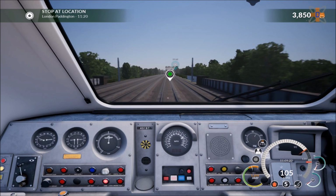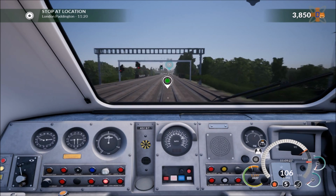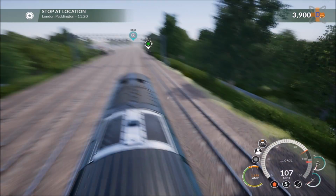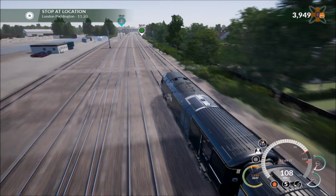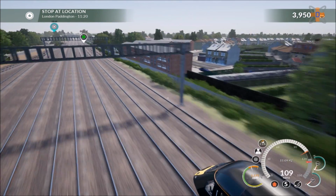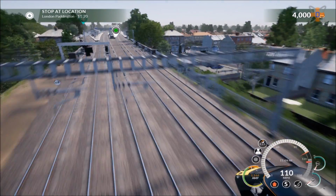Right, so maybe 110, should we level it off at? It's 14 miles till Paddington. Still green. Yeah, this camera's not too strict on phasing through stuff, so if I was doing it like that, I believe I'd phase through them all. Or not. Oh, well, next station coming up.